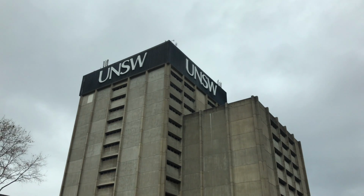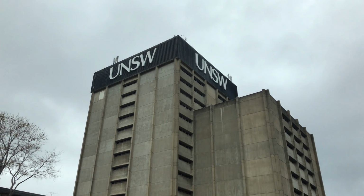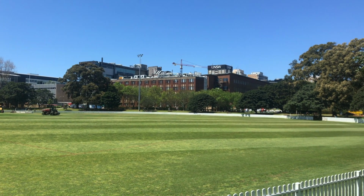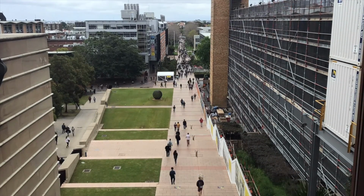The University of New South Wales is a world-class teaching facility located in Sydney's eastern suburb of Kensington. It is home to 9 faculties with state-of-the-art facilities that are constantly being developed to keep up with the demand of new technology and research methods.